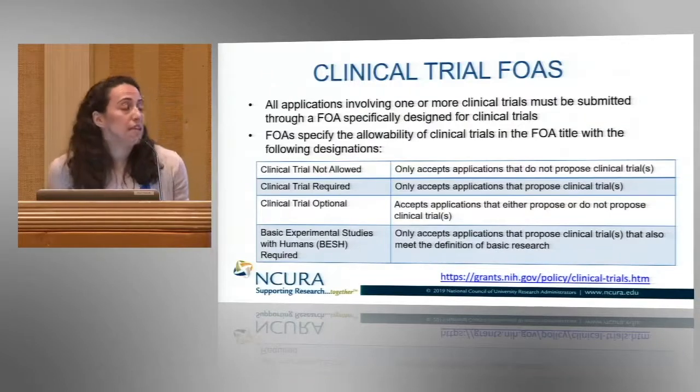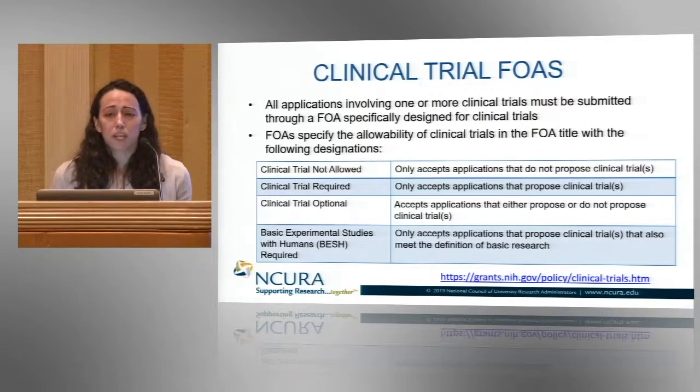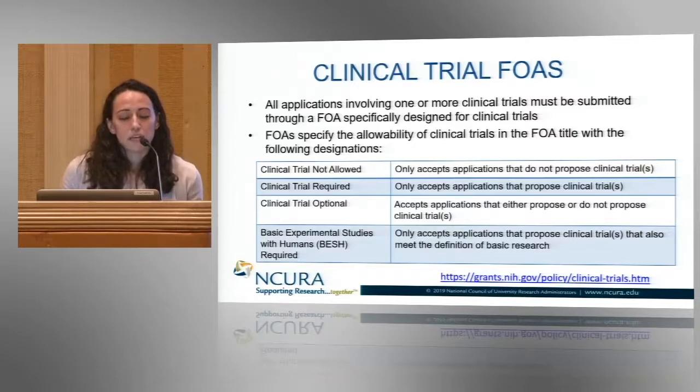And one thing that's important to keep in mind for all of our funding opportunity announcements is whether or not your research project is a clinical trial. So all applications that involve one or more clinical trials have to come in through a funding opportunity announcement that specifically allows clinical trials. And you can see that by looking at the FOA title, as well as in section 2, it will specify. And so in the title, you'll see clinical trial not allowed, clinical trial required, clinical trial optional, and those will let you know whether you're able to submit to that funding opportunity announcement.